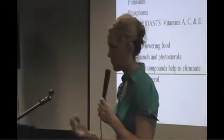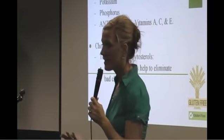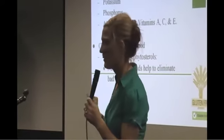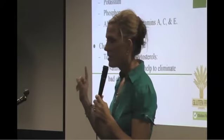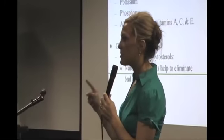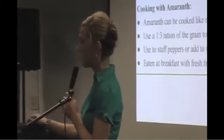Amaranth is a good source of potassium, phosphorus, antioxidants, and vitamins A, C, and E. I'm sure you've read a lot about antioxidants and anti-aging. It also has cholesterol-lowering nutrients, which are plant nutrients, phytonutrients, or phytochemicals. The tocotrienol and the phytosterol are natural compounds that help to eliminate that bad cholesterol. So amaranth is obviously a very healthy food.